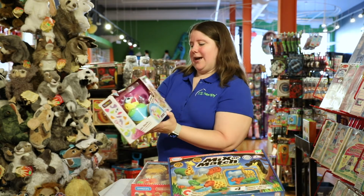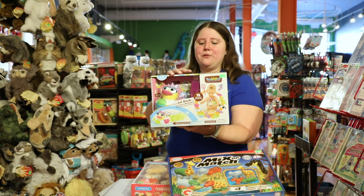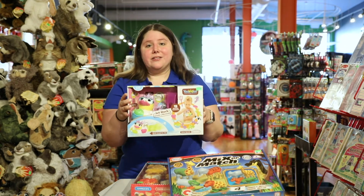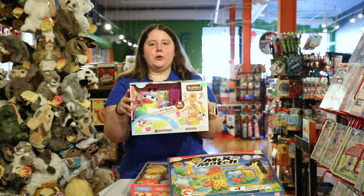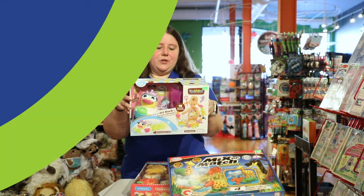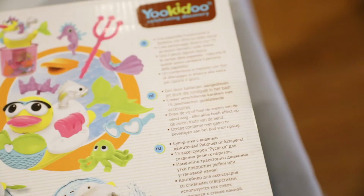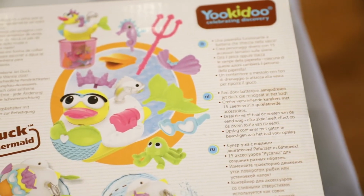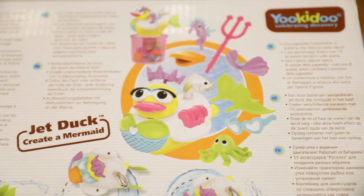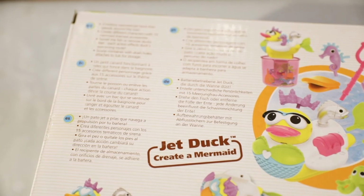Another toy I picked out here is this jet duck, and what I really like about this is it can make bath time fun, and it also really promotes a lot of creativity with your child. So you can create a mermaid in this one. I thought it was really nice, but you can put the beak on, you can put all the accessories on it, and it's great to really bond with your child in that way. And you can even play with this with younger kids as well.